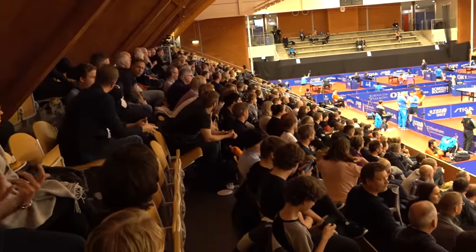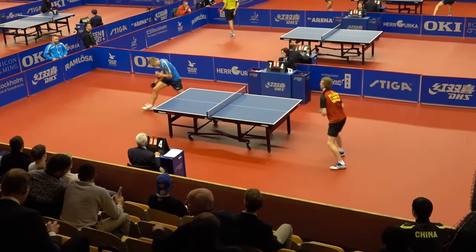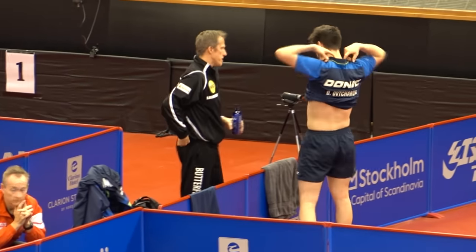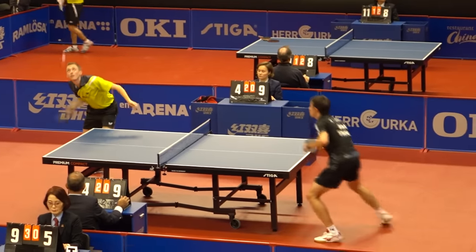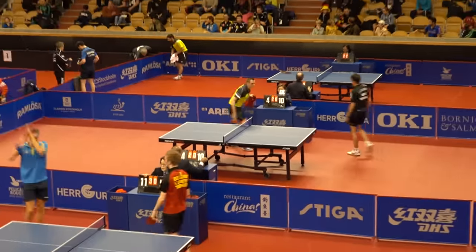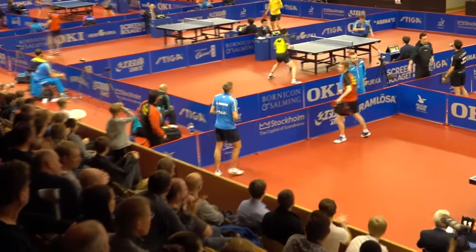Swedish crowd here, full on a Friday evening, supporting Mattias Karlsson. Coach Ruskoff. Dmitry, T-shirt change there. Liam trailing this set 4-9 to Hugo Calderano. Great game between these two. Mattias takes it. Host nation. Be happy with that victory.